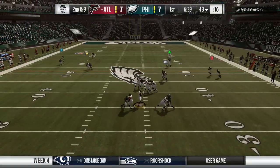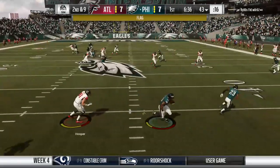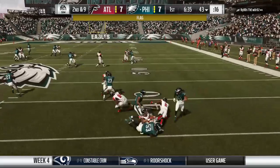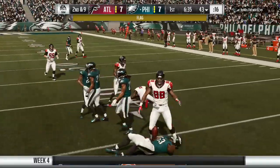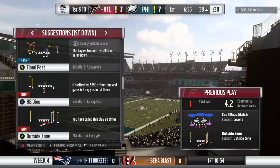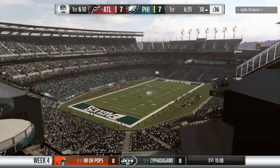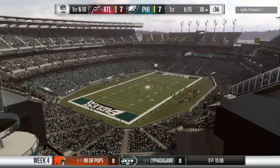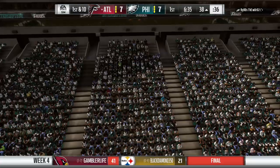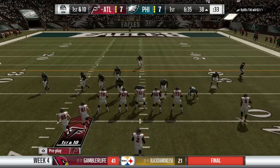On 2nd down, here's Ryan. He rifles one that's intercepted. Picked off by the linebacker, Nigel Bradham. And his guys are going to get the football at the 37-yard line. So cancel the interception, pass interference. And you know what else gets canceled? The return yardage. Makes the play, but now it's all for naught. So here's a 1st and 10 at the 38.